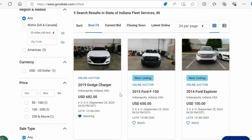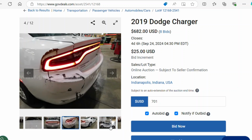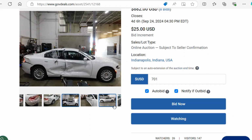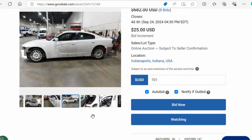So the one that ends soonest is this 2019 Dodge Charger, and right now it only has $862 bid on it. But this is one we looked at, right? It was beat on the quarter panels and in the door right here. But the thing is, the B pillar is probably pushed in a little bit, probably maybe a lot, but I imagine a good body guy could fix that. It looks just fine on the other side, kind of like the Tahoe that I bought. It looked good on the driver's side, but it was hit on the passenger side, but I pushed all that back out and put one door on it, and it runs just fine.